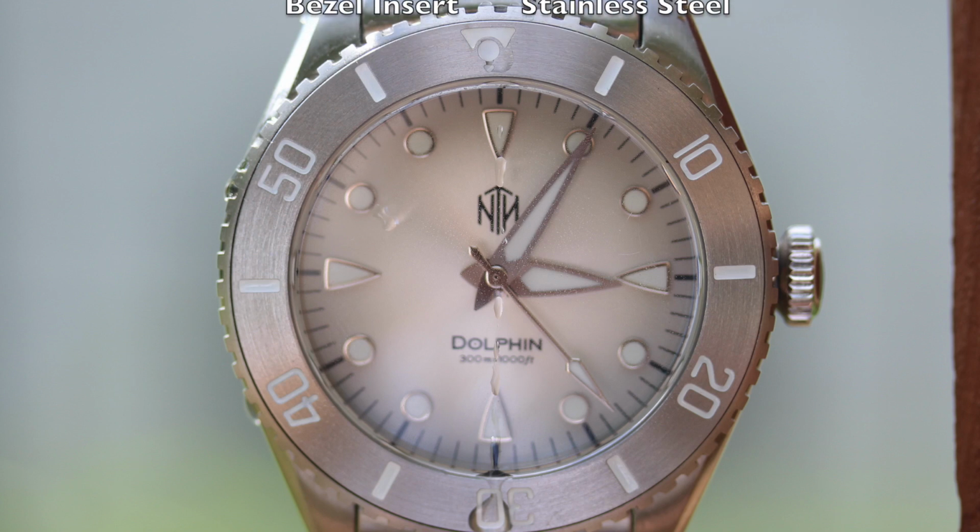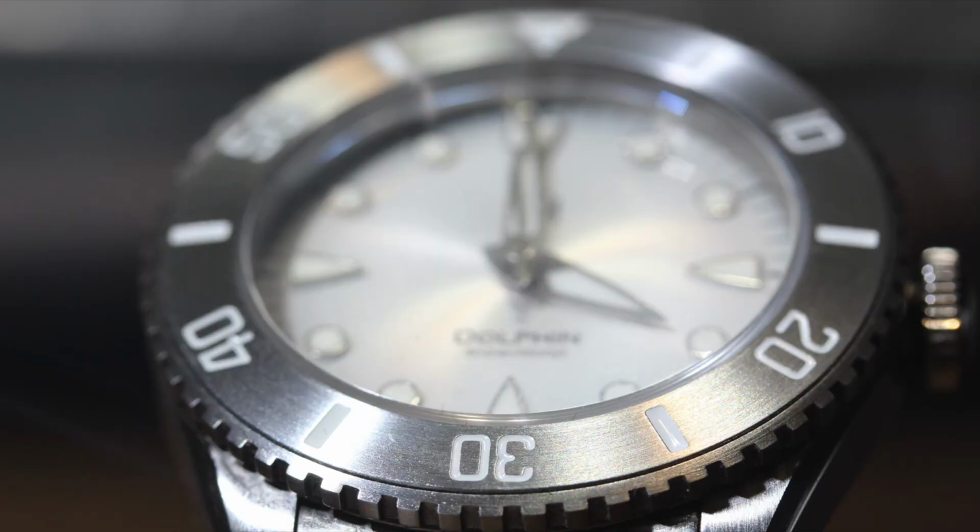In addition to that, they all have drilled lugs. They have a signed screw-down crown at 3 o'clock. They have a stainless steel bezel insert, and it's 120 click unidirectional. The bezel itself is firm, right? So some dig that.